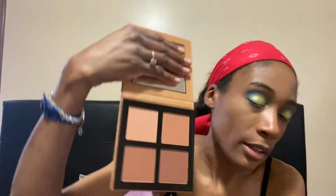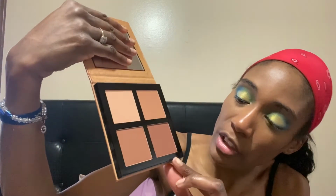I'm gonna use this side that doesn't have as much powder, and go ahead and use this. So I saw Andrea Renee talking about this, and I had seen it on Ulta's website, but I didn't think it was gonna be dark enough. And then I saw her use it, and I think she said these two shades she mixed together and they worked. So I was like, okay, cool. So now I'm willing to try it out.